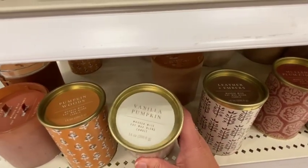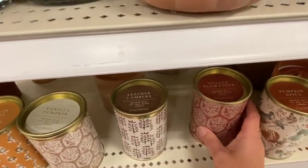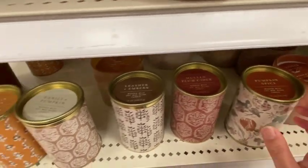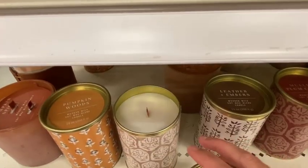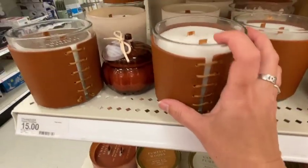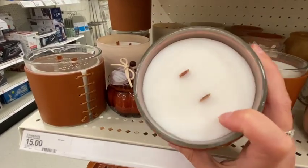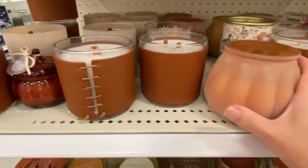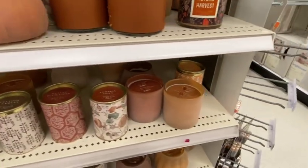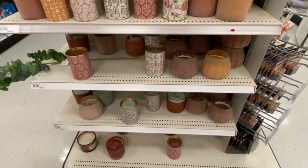These were also intriguing, I guess. They piqued my interest. They were in these tins, and I thought the decorations on the outside were pretty. And again, these were soy candles. So I thought those were really nice. And I like those kind of wicks, a wick made out of a little wooden stick. I like those kind of candles. But those were more expensive. Those were all $15, but very pretty.